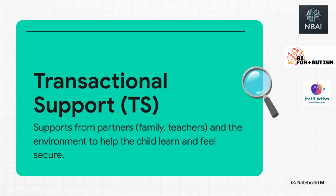And finally, transactional support, or TS. This pillar is all about us, the partners in a child's life. It means everyone, the family, the teachers, the therapists, and even the physical environment itself are all adjusted to support that child. This could be anything from changing how we talk and interact, to using tools like visual schedules, to making sure the whole family feels supported emotionally.